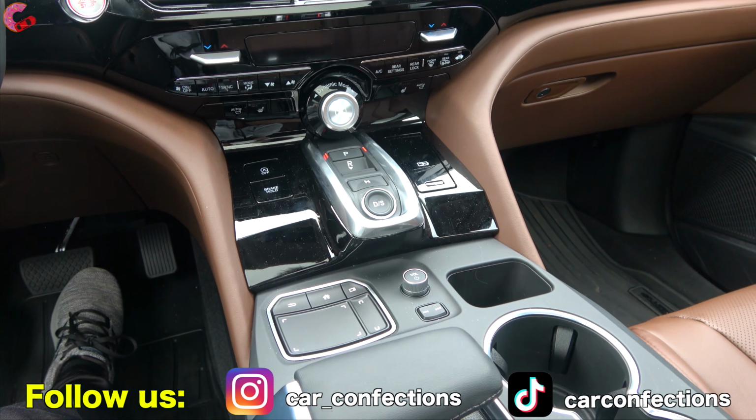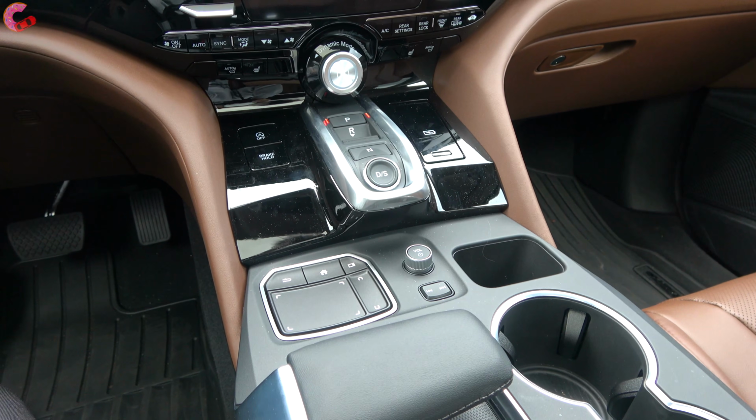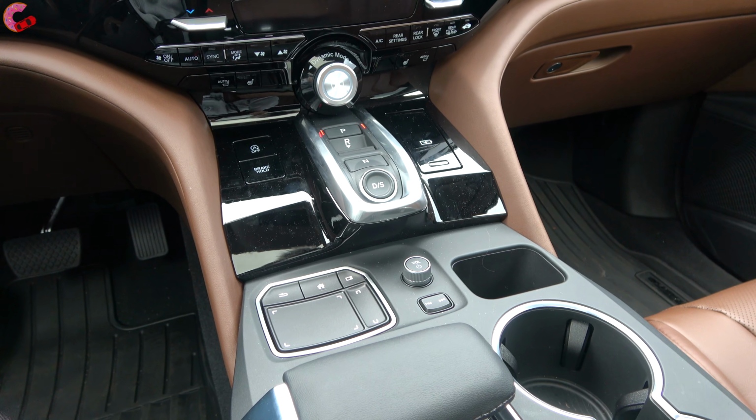Wow, so overall sound quality of this system is really top-notch. Strong sound quality, really fills up this large cabin well.